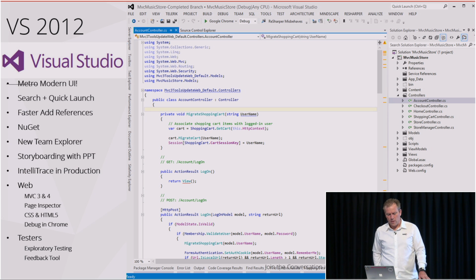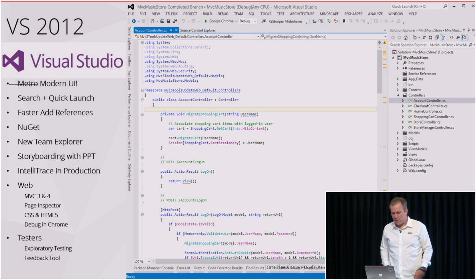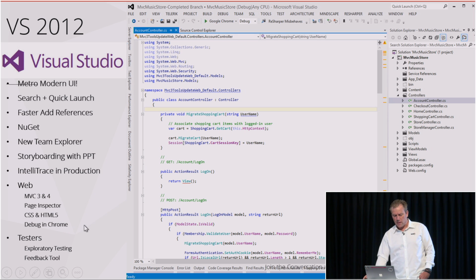2012, well, we got lots of cool stuff. We got a lot of black and white back then. That really annoyed people. If you remember on the top of user voice, that was the #1 thing by an order of magnitude. We got IntelliTrace in production for the first time, MVC 3 and 4. I love this exploratory testing. I think we couldn't do without NuGet.